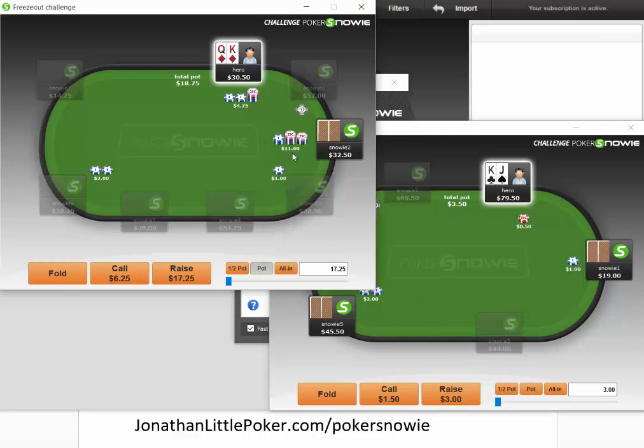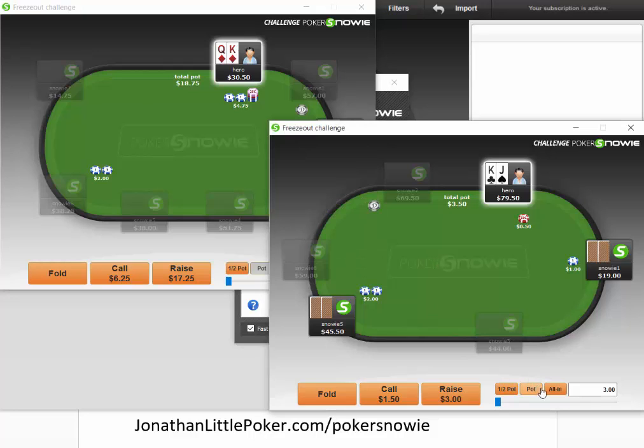Raise, 3-bet, 4-bet. Okay, I'm going to fold this. We actually ran into this situation last time where I raised and I 3-bet king queen suited and got 4-bet. We're in position this time, so calling could be a little bit better. Maybe I should call. This is another one where I really just do not know what to do.